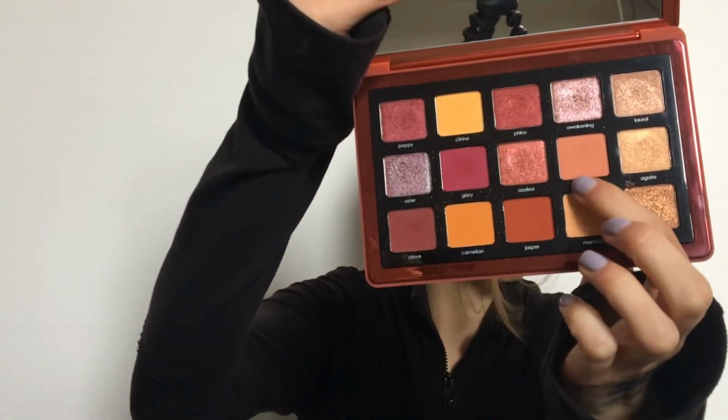Morgan, which is this peachy shade here. This reminds me of cantaloupe, so it's definitely a really lovely shade. I adore this palette. I just haven't been reaching for it as much this season, because I tend to go for cooler tones during the winter. I'm very, I guess, seasonally inspired with my makeup and hair and nail choices.